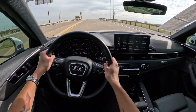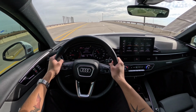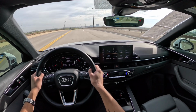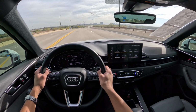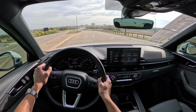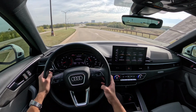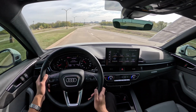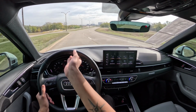Yeah, nice driving car. I'm liking it. I do wish it had better shift paddles though. A lot of the Audis have really cheap plastic paddles, which I'm not a fan of. Every single one does. I hope the RS models don't have these, because that would be a shame if they have these cheap plastic paddles. I make a comment on all my videos about shift paddles.